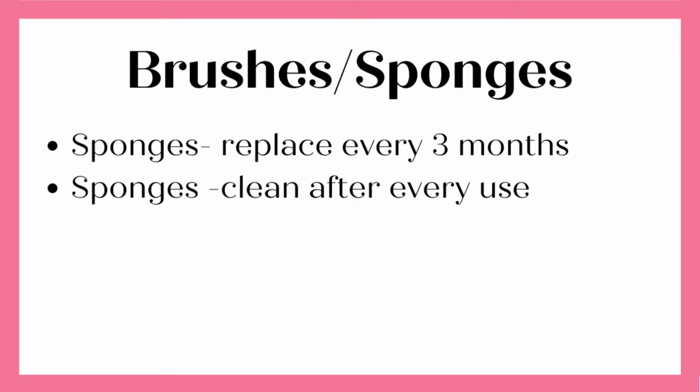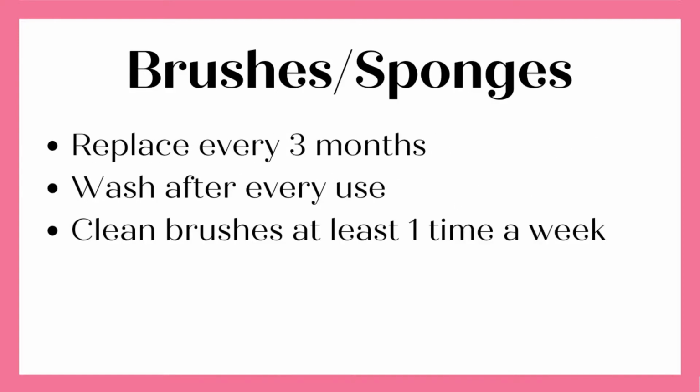So brushes and sponges, they can play a huge part in helping our makeup last longer. So you should replace your sponge. They recommend every 3 months and to wash after each use. And you should clean your brushes at least once a week if you are using them daily. And don't forget to wipe down the handle too, because your oils and bacteria are also on the handles. So if you're touching this and then you're touching your face, just wipe them down too.